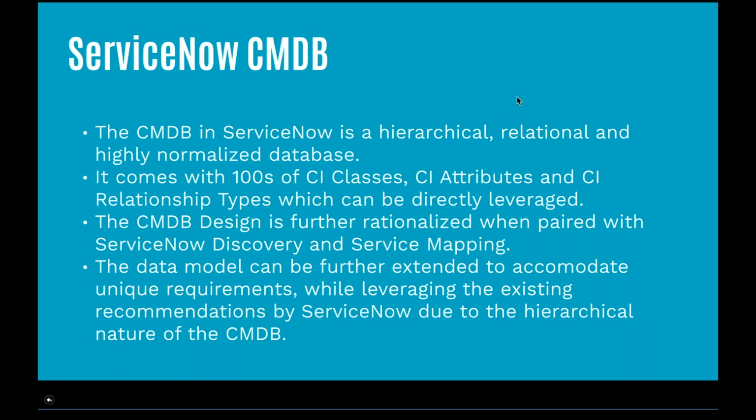Now, there are many reasons for that. One is if you do use ServiceNow Discovery and Service Mapping, of course, there are obvious synergies there. But even if you don't, ServiceNow has already rationalized and figured out what the data structure should be. So in short, they've given us this amazing data model that we can simply understand and embrace versus designing everything from scratch. And again, because of the hierarchical nature of the data model, we can further extend it. So essentially, we create child tables, child classes in ServiceNow terminology, and leverage the existing recommendations that ServiceNow has already put together for us. So we can accommodate these unique requirements while embracing the out-of-the-box capability of ServiceNow.